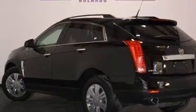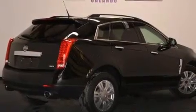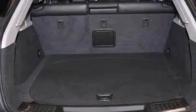Its top features include a navigation system, Bluetooth mobile device connectivity, a sunroof, a premium audio system, XM satellite radio, 18-inch wheels, roof rails, and traction control and stability control systems.